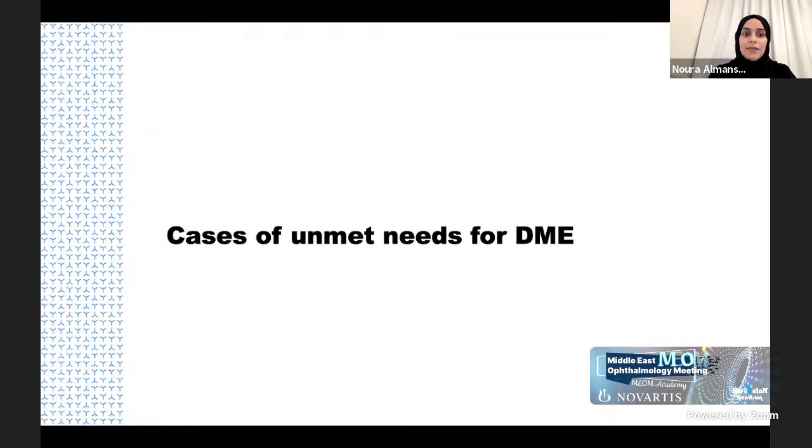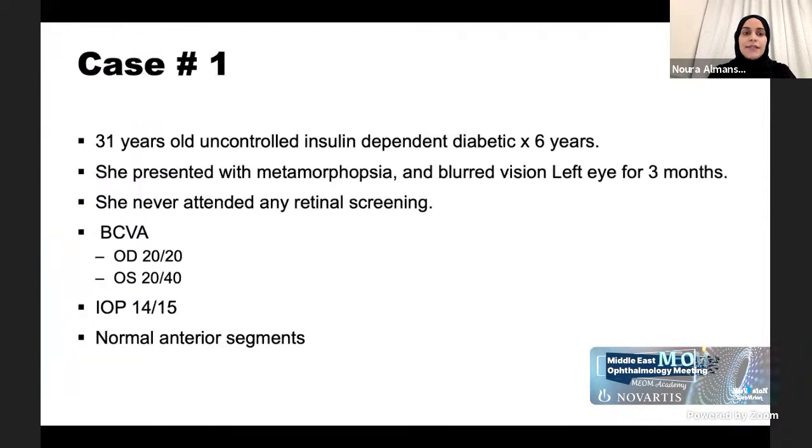And today I have examples of patients that I faced last week in my clinic. First case is a 30-year-old uncontrolled insulin diabetic patient. She presented with metamorphopsia and blurred vision in her left eye. She never attended any retinal screening because she's a mother, busy with family, and she managed only to go to her endocrinologist, unfortunately, for treatment follow-up. And she lives almost 2.5 hours away from Abu Dhabi.